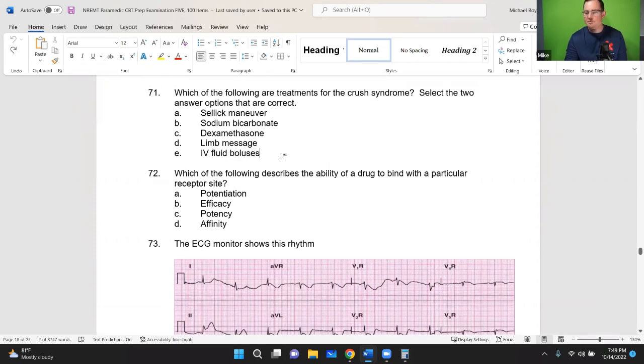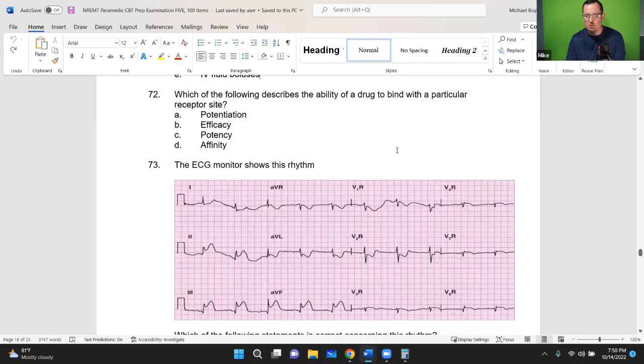But yes, IV fluid bolus. Remember, that's the first thing we're going to be doing. We're not worried about hemodynamic stability with crush syndrome, but we do want to give fluids to combat rhabdo. So we'll start with our fluids, then give oxygen. Then we need to consider sodium bicarb, albuterol. If we start to see peaked T waves or sine waves, those wide QRS complexes, that's when we're going to consider calcium to help out that heart tissue.